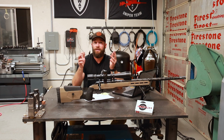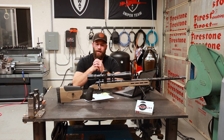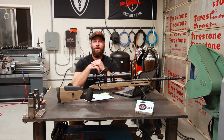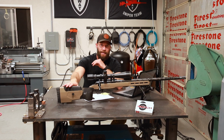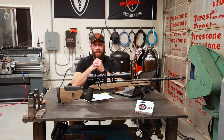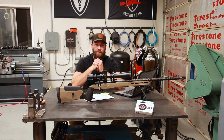As far as the stocks go, that's kind of a little bit of a holdup. Those things just take a while to make. AG Composites has been really great to work with. They've come through on time with every single order that I place with them. I've been leaning heavily on MDT recently. This field stock that you see in front of you, their MDT XRS chassis, has been a really good one. And then all of their other high-end stuff for the competition builds.